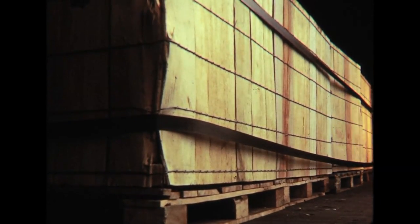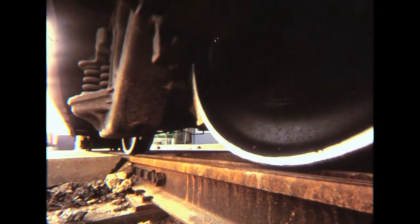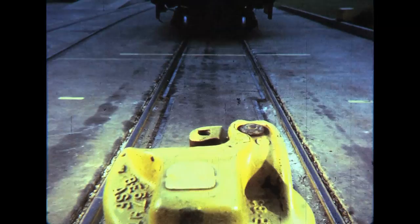To rework a shifted load, to buy the load, to warehouse it, to sell it as damaged goods. What does it cost to repair a car body or underframe? What is the cost of a few weeks of per diem, a car out of service waiting for repair?